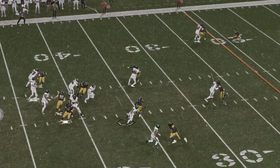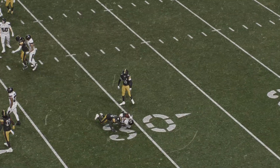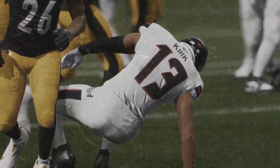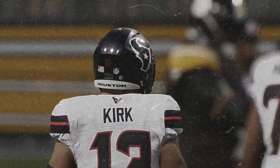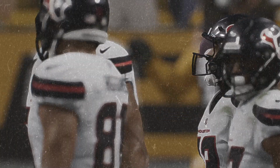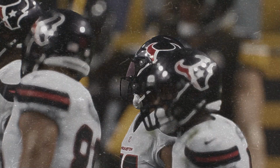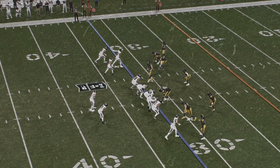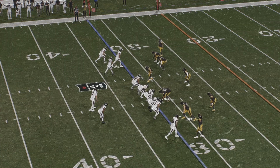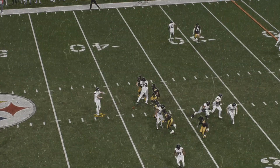Stroud out of the gun here. That's going to be caught by Kirk. And that's good for a gain of 6. And that'll bring up a 3rd and 11 situation. Good throw, good catch, but I really like the route. The drag and being able to run away from defenders, hard to stick with them for that long. Yeah, better against man than zone, because you're running away from someone and you're not running into a defensive player in another zone.